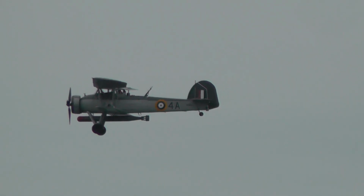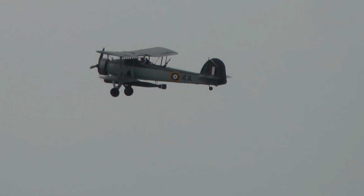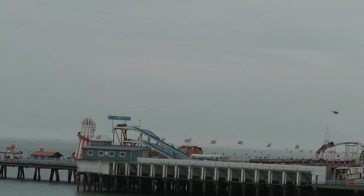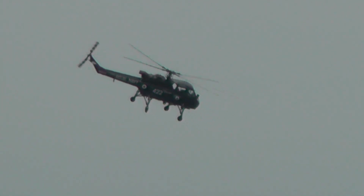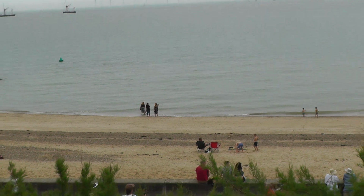Now, I was very excited to see the Wasp helicopter today. I was pleased to see it display, and again, an extremely capable aircraft. She was built in 1964 for 706 Naval Air Squadron, and she was based on various ships including HMS Nubian, HMS Pearl, HMS Aurora, and HMS Ajax. She served in the Falklands and has a red crescent painted on her to signify her casualty role.